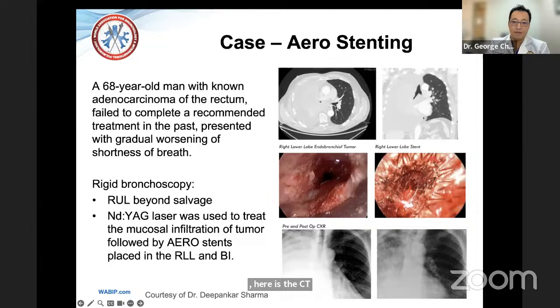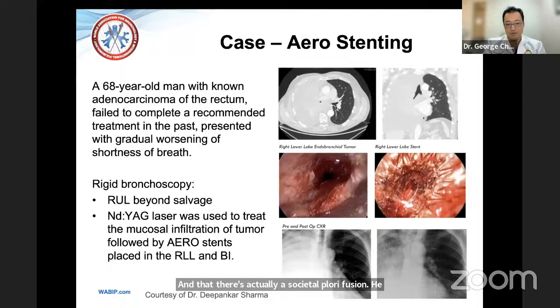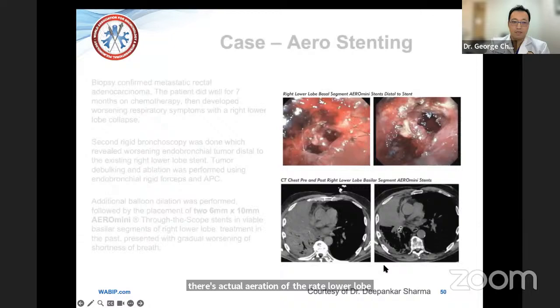He underwent a rigid bronchoscopy, and it was determined that the right upper lobe was beyond salvage, and the YAG laser was used to treat the mucosal infiltration of the tumor, followed by the Aero stent placement into the right lower lobe and the BI. And this is the result afterwards. And you can see that there's actual aeration of the right lower lobe after the stent placement. The biopsy performed at the time showed metastatic rectal adenocarcinoma.